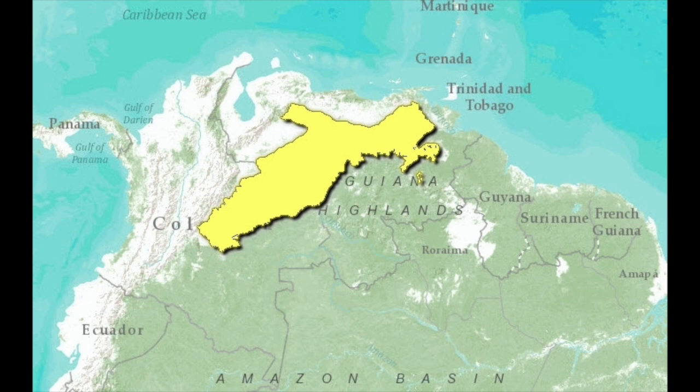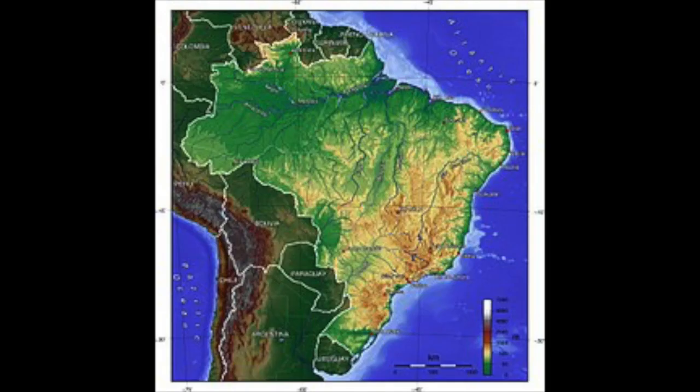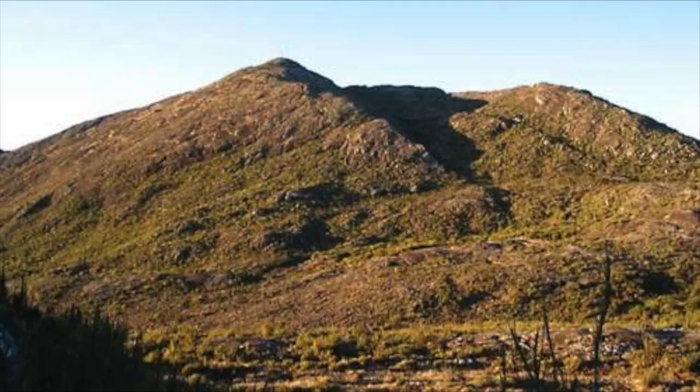The Llanos is a treeless grassy plain, which is also through Venezuela and Colombia. Likewise with the Orinoco River, which is one of the longest rivers in South America. We did that one on our hands-on geography sheets. The Brazilian highlands, a little bit further east, they stretch up into the sky as well, mostly rocky land.